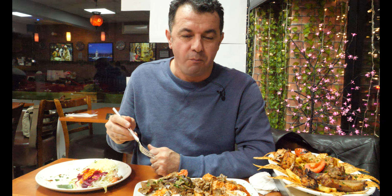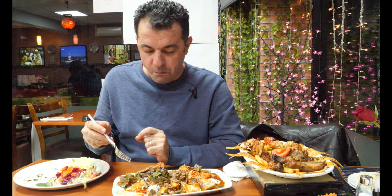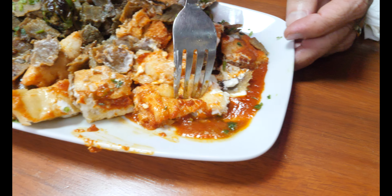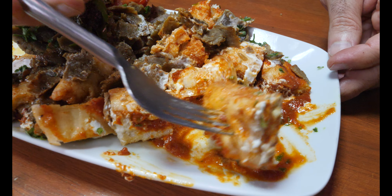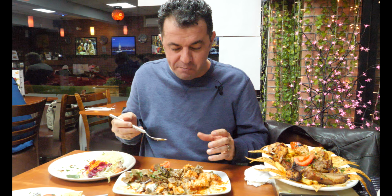Mmm, super delicious. I love the crunchiness of the doner kebab. Yogurt is a little bit savory, but the bread is full of flavor. And there is a lot of juice inside this bread. Look at this juice. They use the tomato sauce. Absolutely full of flavor. Look at this one. Mmm, so delicious.